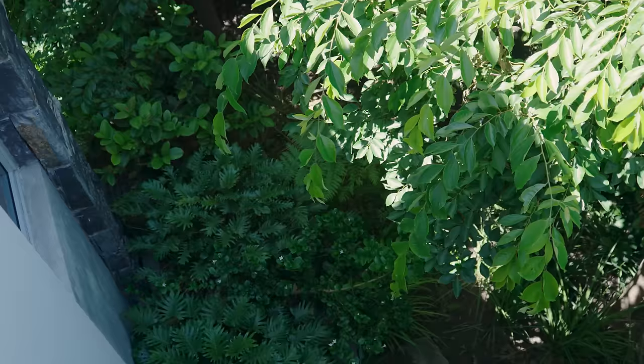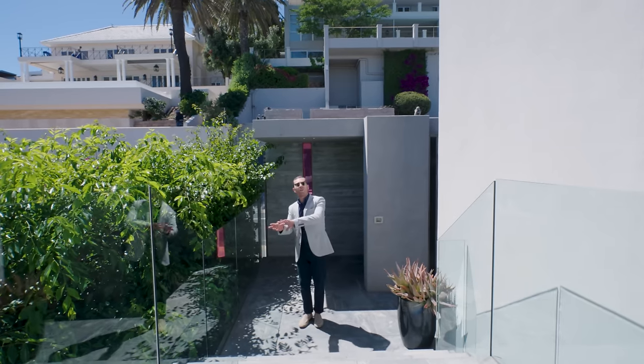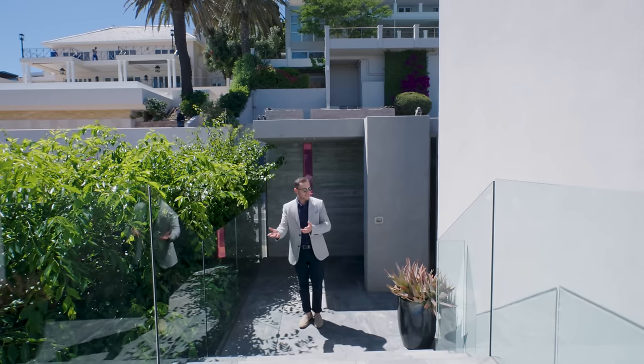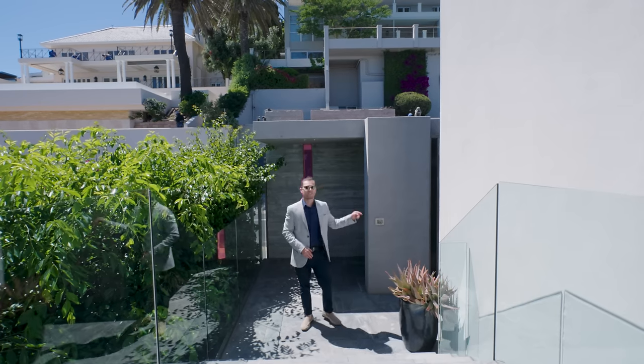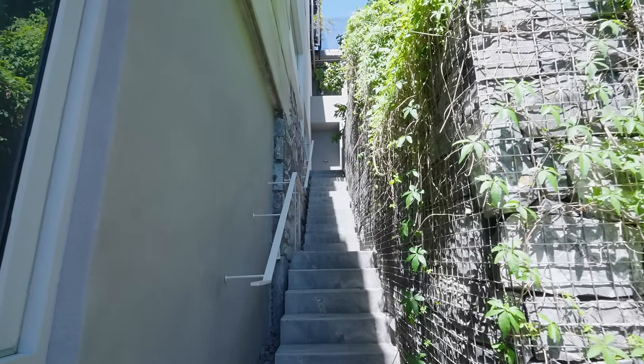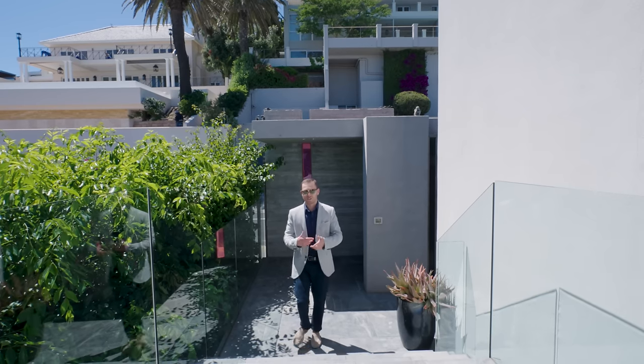And it just comes up and it goes through the house, which we'll continue seeing as we go down the staircase. And I just want to point out one more little thing. To my left is a staff access stairway, which wraps around the entire house all the way to the bottom, which gives access to every level, which we'll continue to see.